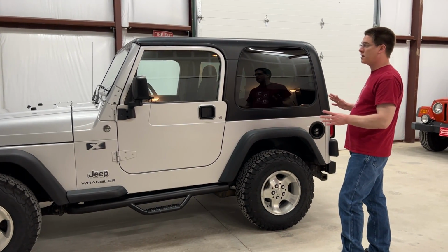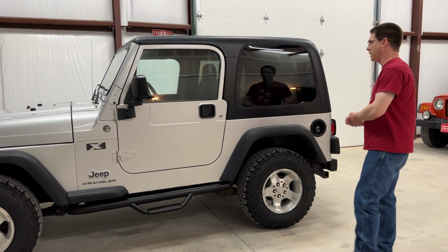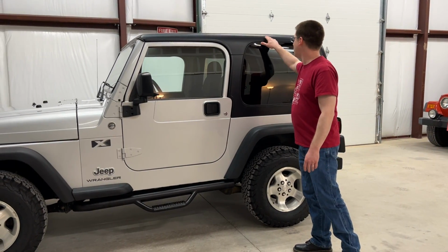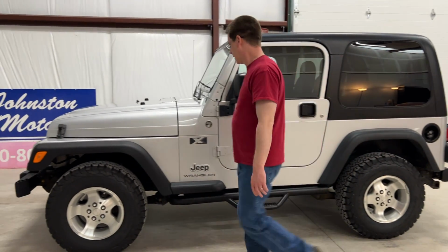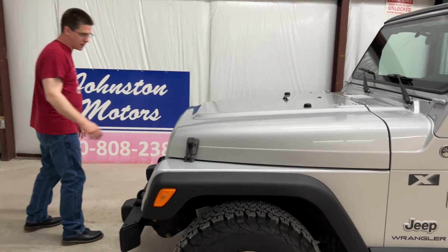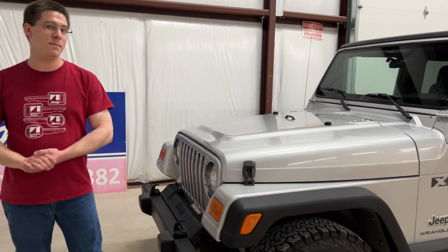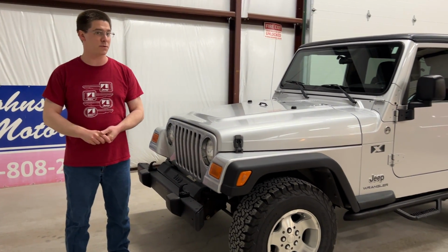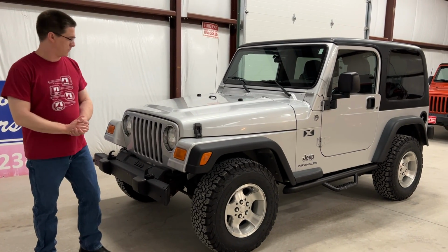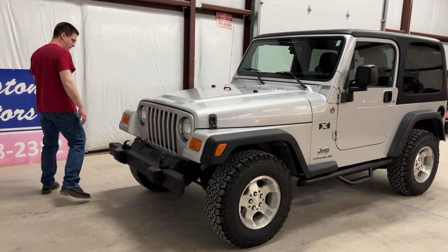Overall, cosmetically, not too bad. Obviously, being essentially 18 years old, it's going to have a few flaws on it. Right here, there are some small dings on the hardtop, and there are some scratches on the hood. Nothing crazy, nothing major, no major body damage, never been any wrecks. This is a North Texas Jeep, has always been in the North Texas area. It was purchased brand new in Weatherford, Texas, and now resides here in Krugerville, which is still North Texas. So yeah, there are some scratches on the hood, nothing crazy.